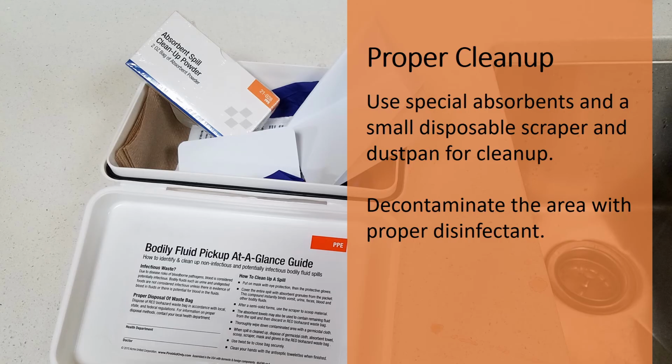After the liquid is absorbed, carefully scrape the material into a dustpan before disposing of it in a biohazard bag or receptacle. Then, decontaminate the area with proper disinfectant. In addition to the EPA-approved disinfectants, OSHA says you can also use 1 to 10 parts diluted bleach solution to decontaminate an area after the initial cleanup of a spill of blood or OPIMs.